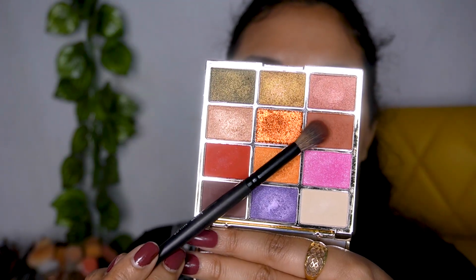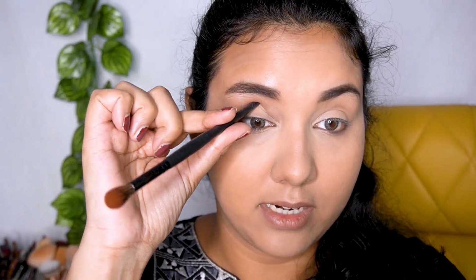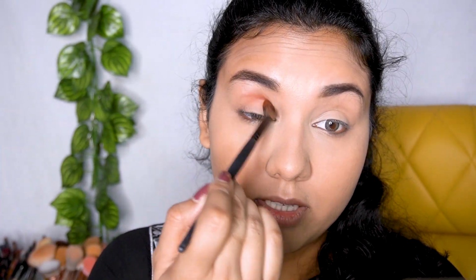I'm going to take this particular brown shade right over here, right where my eye socket is. Look down and then look straight and see where your eye socket is. Place your eyeshadow right over there.